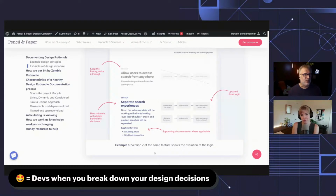Yeah. And we have to say it's forcing designers to be rational also. I'm not saying we're not, but sometimes we're less rational, a little bit more emotional. It's part of the job. Yeah. We have to design an experience that is both rational and emotional.